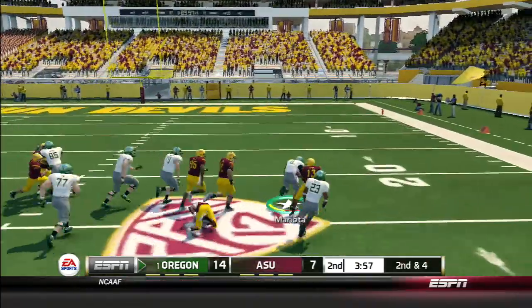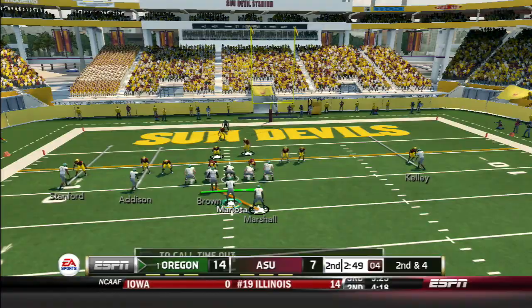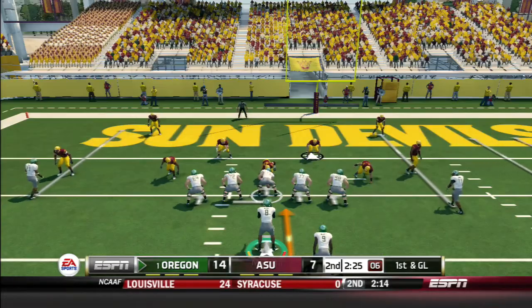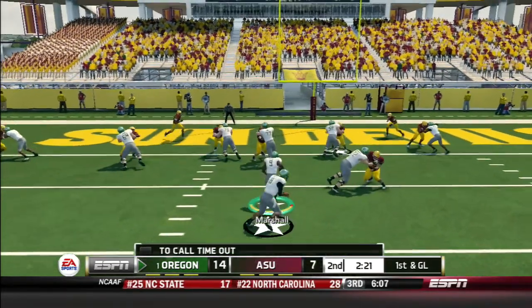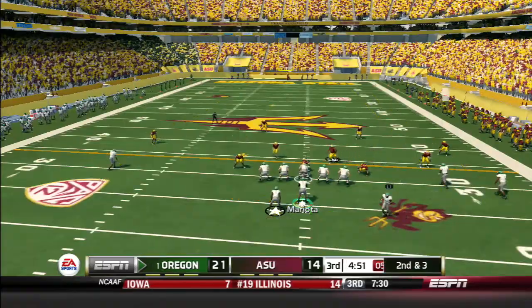Mariota keeping this one, and he is rumbling down the field as he gets this one down inside the 15 as it's now 2nd and 4. Mariota's going to hand this one off to Byron Marshall, fighting his way down for the first down on that 4-yard carry. Now 1st and goal. And going back to Marshall here as he's going to go right up the middle into the end zone for the touchdown. So we extend our lead now 21-7.